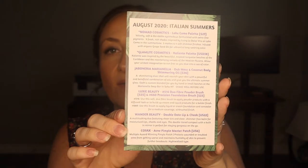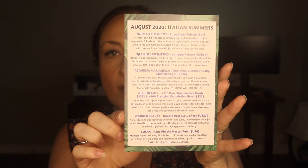So we're going to get into unboxing it. With every box, it comes with a little card that describes all of the products that are included along with their retail prices. So this is August 2020. The theme is Italian summers. We're gonna start with this one.